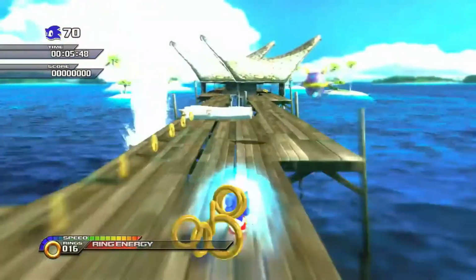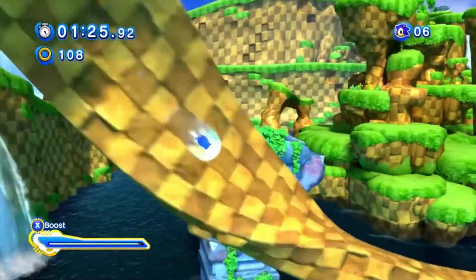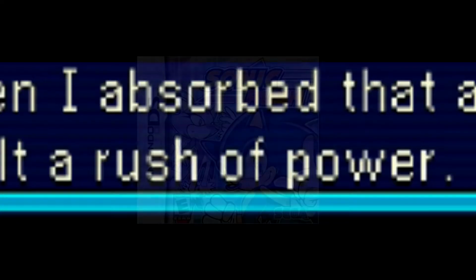I prefer the way Sonic Unleashed and Generations handle the boost, where the boost gauge fills up by collecting rings and destroying enemies. After completing Act 2, we get a cutscene on how Sonic feels a rush of power. I see what they did there.